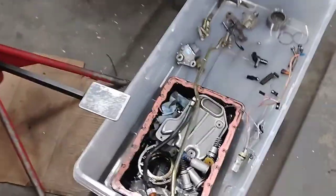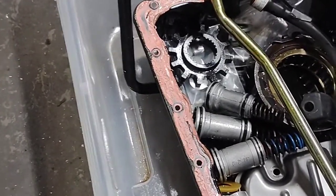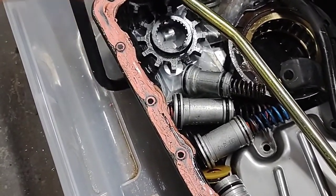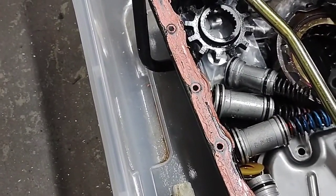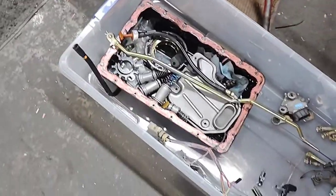Something that hasn't been discussed much, and I'm not really sure if it matters or not, are the pans. The pans are actually different between the inline 6 and the V8 as well. So this is the inline 6 pan. It's got a shorter length tube here, and I believe I'm going to use that just to make sure that I don't run into any problems. The V8 one is much longer, comes out to here. Unfortunately, it's already in the car, so you won't be able to see it.